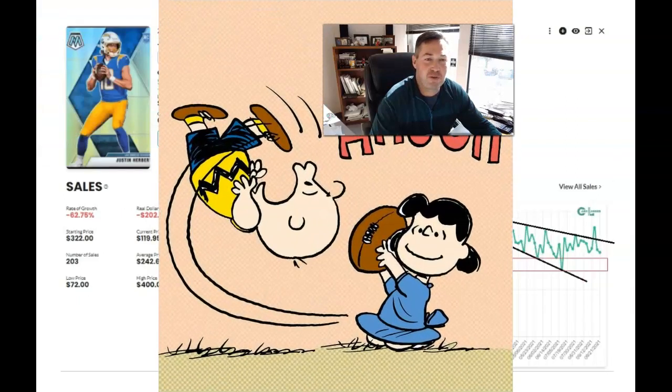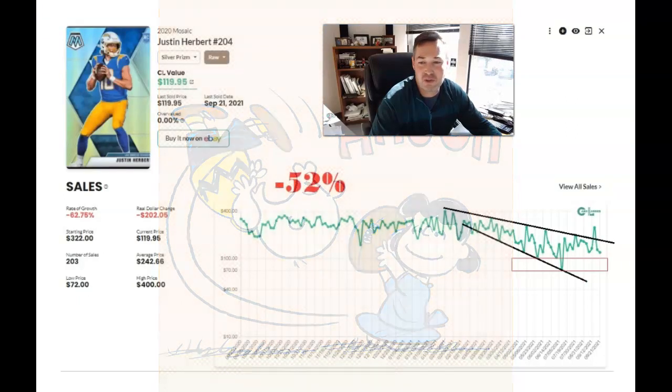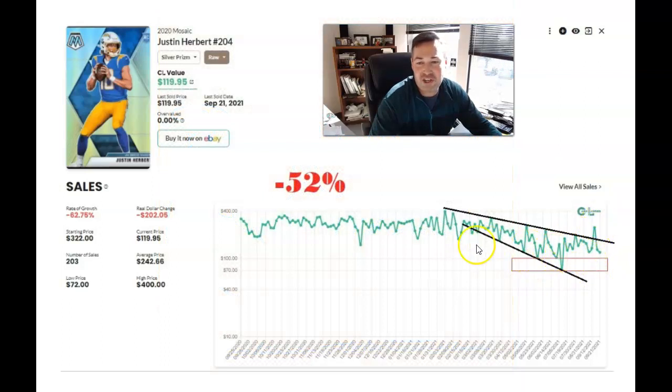All right, our punt for the week, Justin Herbert in the 2020 Mosaic. So breaking out of the range here, we had this nice descending wedge, which is kind of bullish, but breaking out of that range and coming right back in. So again, one person thought this was the price, where a lot of people recently think this is the price. In the past, we've had a lot of people think this is the price, so we'll see what happens on this one. But any purchases in this area have been off of a spike low, so you'd be lucky to get something in here perhaps. But for now, this is just kind of where you're at here. So down 52%, you could see some buying in that area.